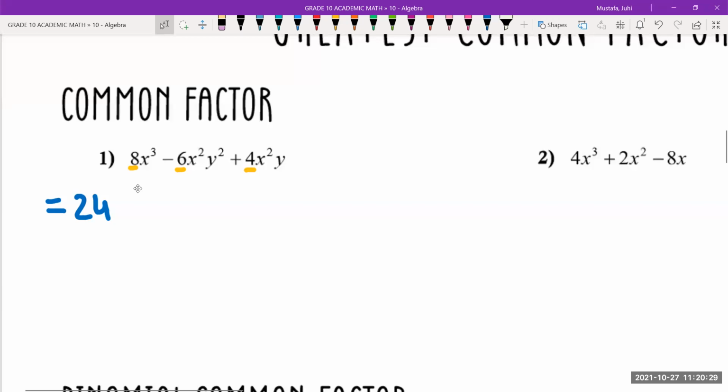The thing with 2 though is that, you know what? Hold on a second.